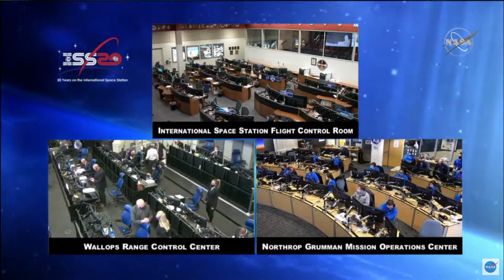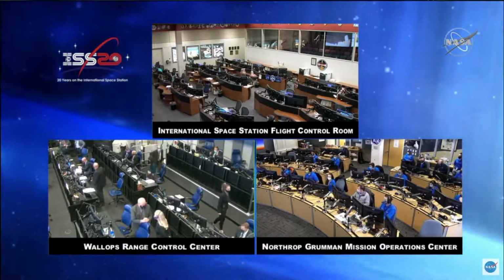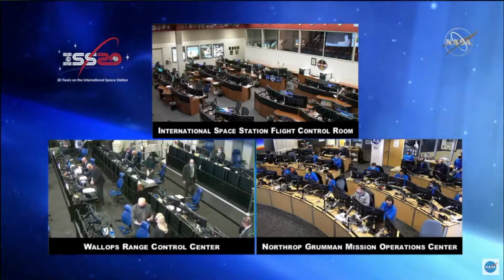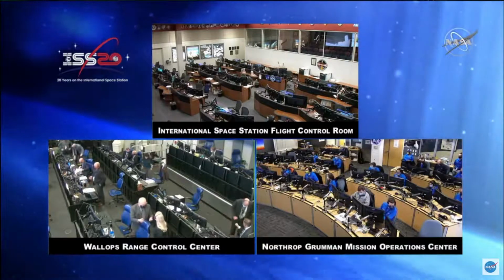Kenny, this launch comes ahead of a crew rotation and, of course, in the near term, some EVAs. From the perspective of the International Space Station Program, what is the significance of this mission, CRS-15?